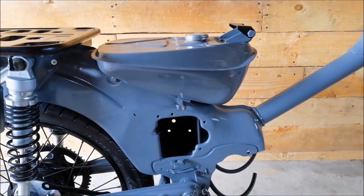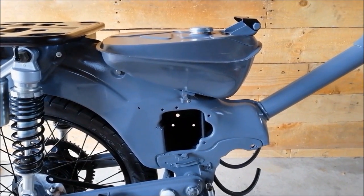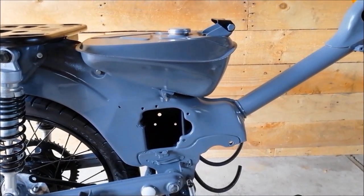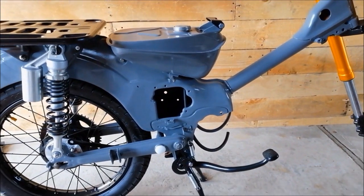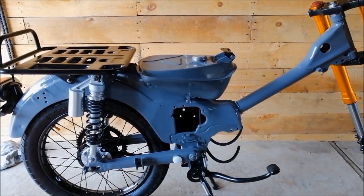little things that take time. All the bolts are thread locked, everything's checked to make sure it's right. I think the next step will probably be wiring harness in. Once the wiring harness is in, it'll be the engine.